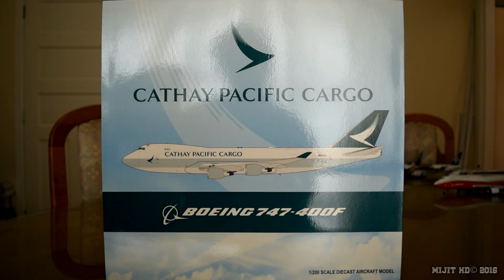Today I will be reviewing the Cathay Pacific 747ER freighter in the new livery by JC Wings in a 1 to 200 scale.